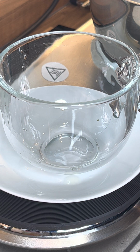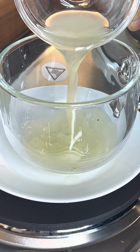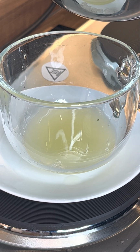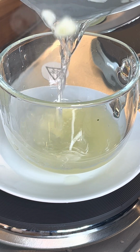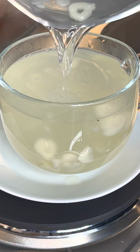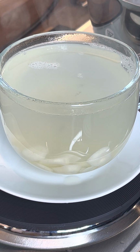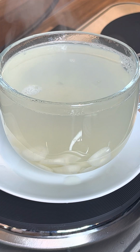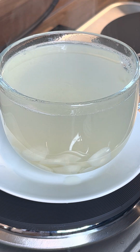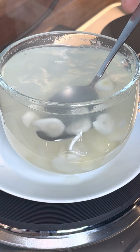Lovely. So what we're going to do, this is the lemon juice. Pour it in like this. You don't have to strain it. Drink it natural. Praise the Lord. This is good. Do you see that, guys? Give it a mix. All right. Here it is.